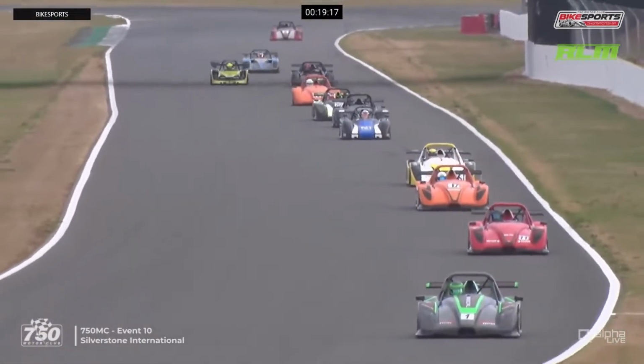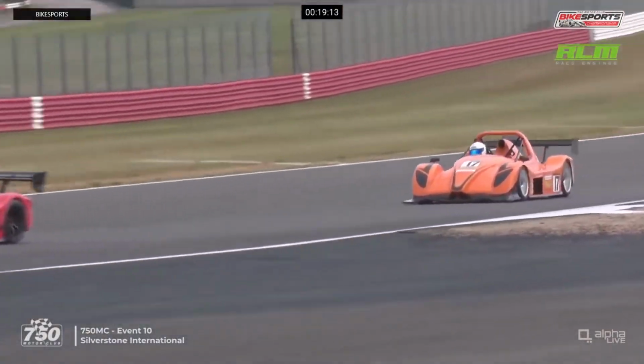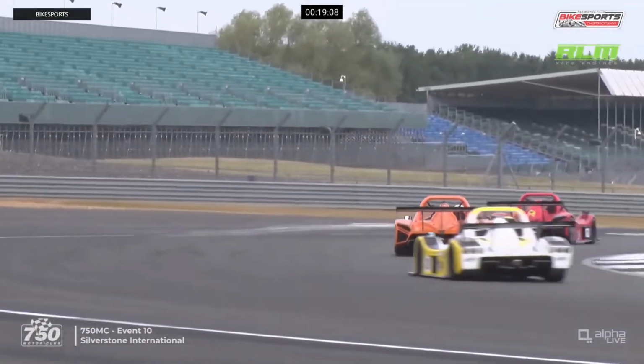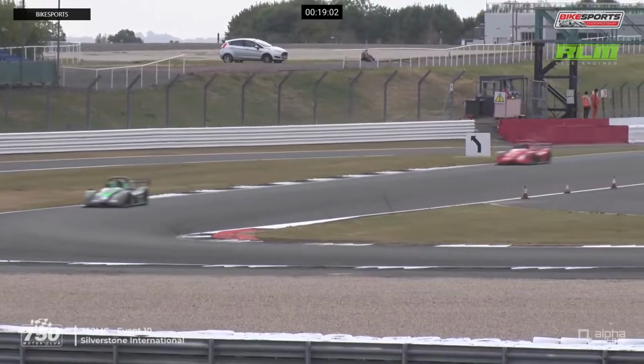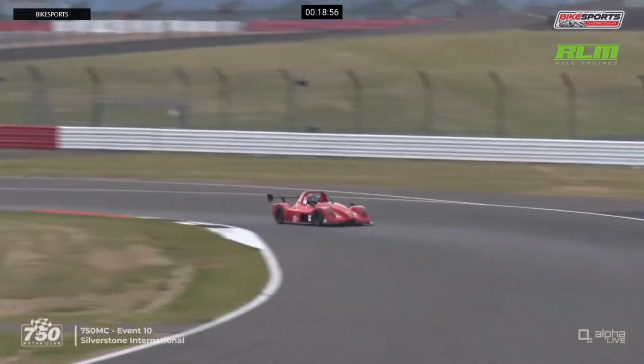However, Ian, and Simon Walker-Hansel's car is still stationary at Abbey. The marshals are rushing to try to assist and get that car moved. The driver's still in the car. There's double waved yellows at that part of the circuit. Meanwhile, the leader is Joe Stables, and he is already heading into Club Corner for the first time to complete the first lap of this 20-minute race for the RLM Racing Bikesports Championship.